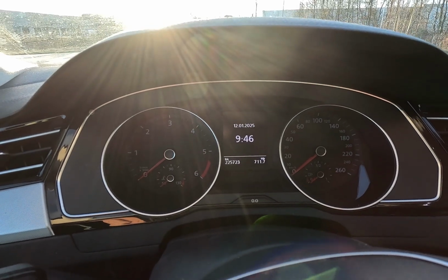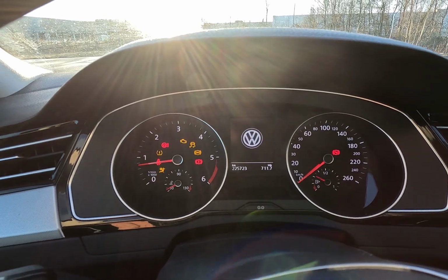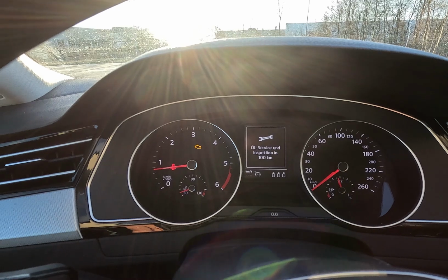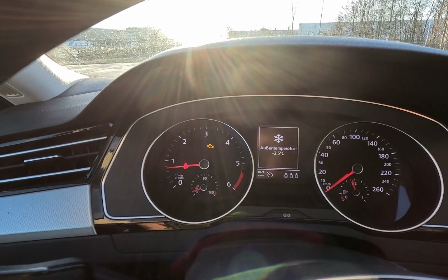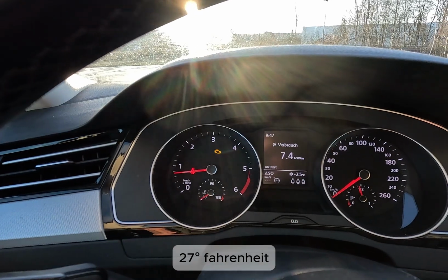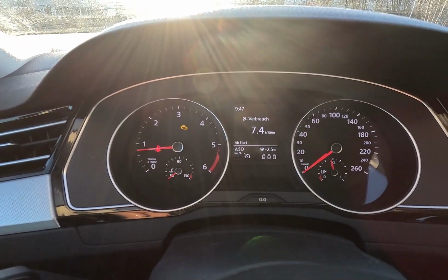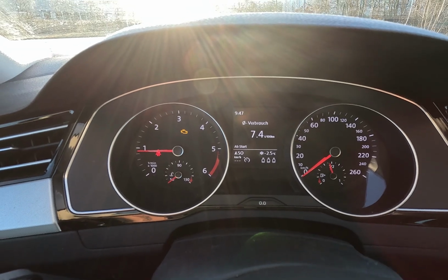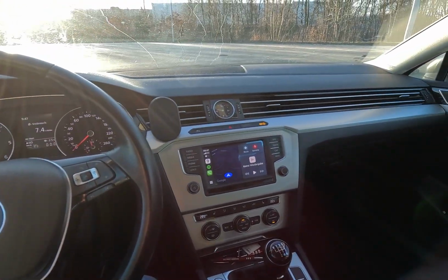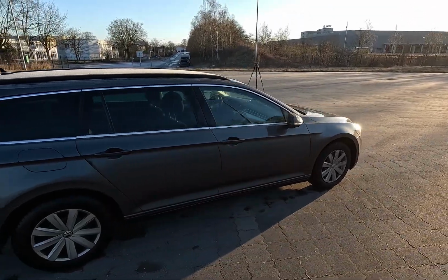Now, service due as of now, -2.5 degrees, and you can see the check engine light. The sun's pretty bright. I hope you can see that in the dashboard, but I'm pretty confident. Otherwise, Apple CarPlay, I didn't clean it very well. Just a few different angles from the car.